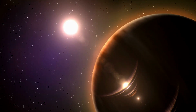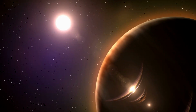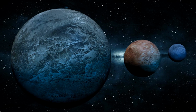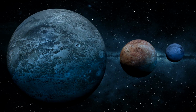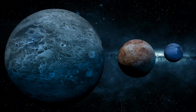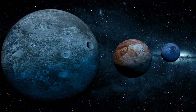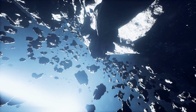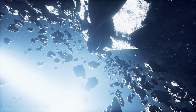Is Neptune surrounded by moons or rings? Well, Neptune has 14 known moons. The largest and most significant is Triton, which is unique due to its retrograde orbit, indicating it may have been captured by Neptune's gravity. And Neptune has 5 main rings, which are faint if you look at them from a distance, and they are composed mainly of dust particles and, of course, small rock.